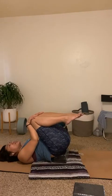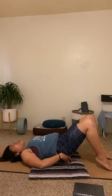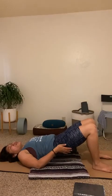You're going to pull both knees to your chest, hands to knees on the supported block, nice and gently. Maybe you can place your feet gently back down to the ground as you lift your hips to the sky and remove the block from your lower back.